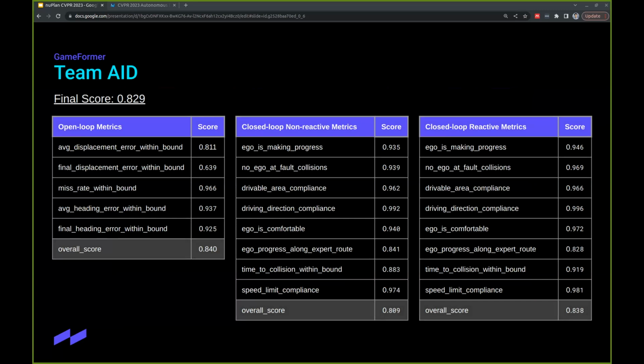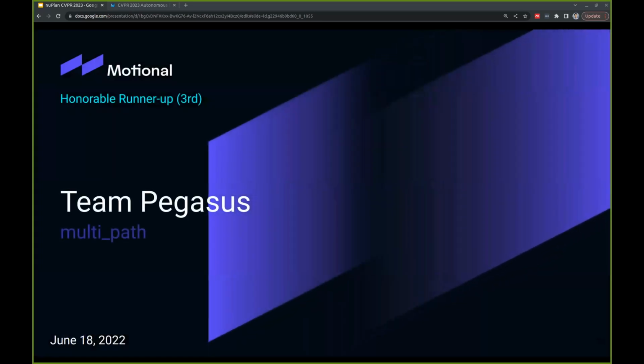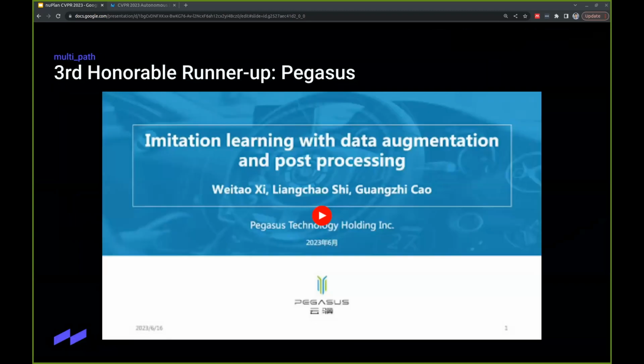So the Innovation Prize winner, Team EAD, came in at a score of 0.829, which coincidentally also was the 4th place of the competition. Next, we have 3rd place, honorable runner-up, Team Pegasus with a multi-path planner. Unfortunately, they are also not here today, so I have a video from them describing their approach.